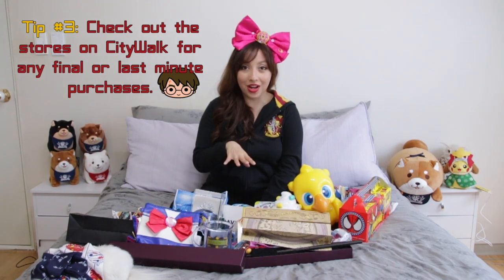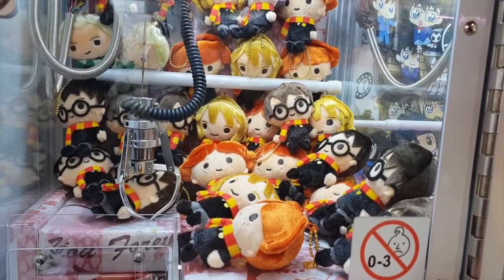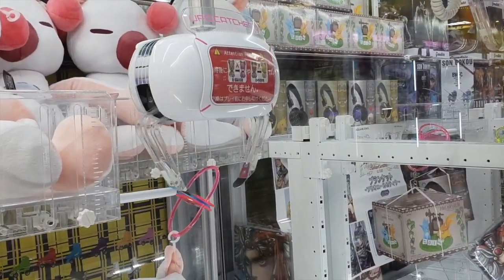Tip number 3, make sure to check out the official stores on City Walk. There they have kind of a mishmash of snack tins and souvenir type stuff. So if you want to buy that after you get out of the park instead of carrying it around with you, especially if you're not staying at a hotel there, that would probably be the best and easiest way to make your purchases. And tip number 4 is for all you die-hard nerds out there.